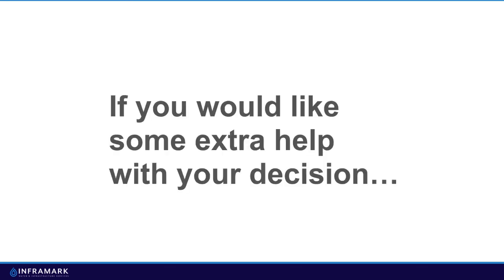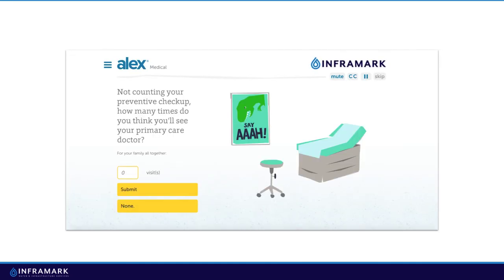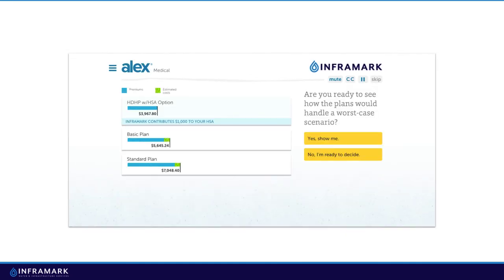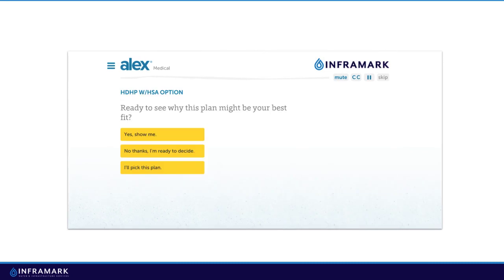If you would like some additional assistance in determining which plan option is the best for you, you can use Alex, the online benefits counselor. Alex will ask some basic questions about your household's healthcare use and help you estimate your total premiums and out-of-pocket expenses, so you can compare how the plans stack up and find the one that makes the most sense for your budget and your needs.